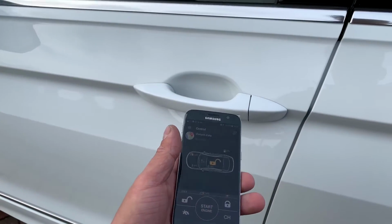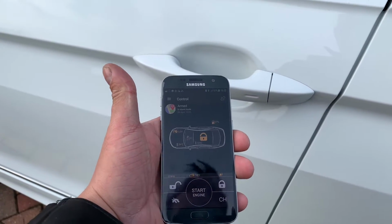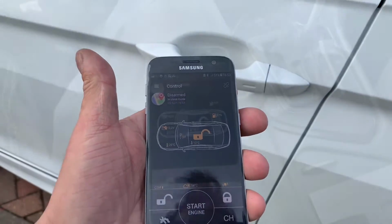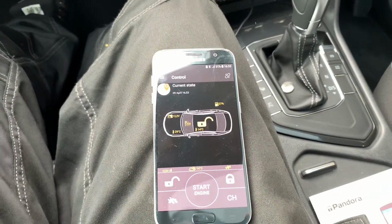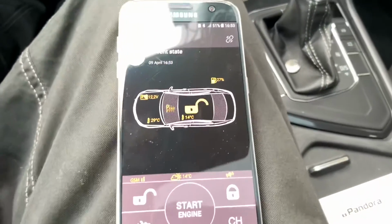This car has comfort access as well, so we've also got the ability to lock it through there, completely keyless, and again unlock. All our alarm system packages come with a Bluetooth app which works through your mobile phone, and what that will actually do is, as you can see, it's connected to the car itself.